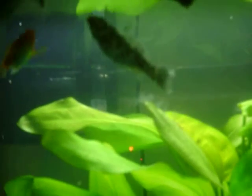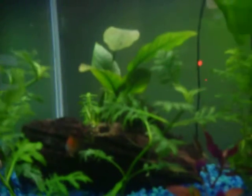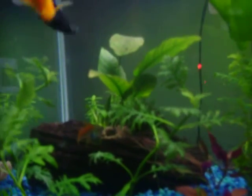You can see she's Miss Big Belly. She's pregnant. And my platy still looks pretty pregnant to me. Maybe my swordtail slipped some in. She didn't look pregnant.